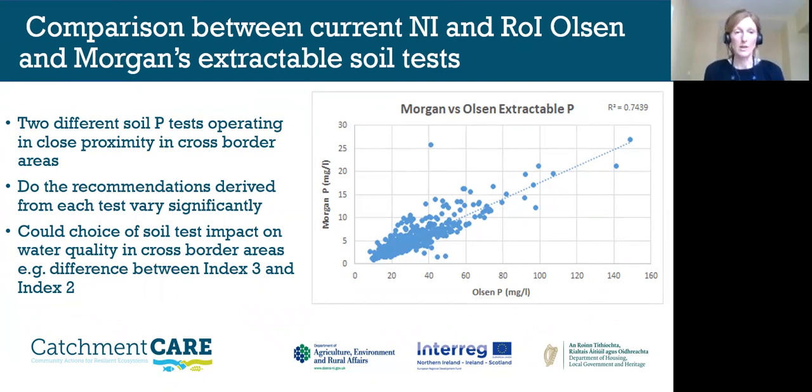So we're trying to see what impact this might have on water quality and what impact this may have for farmers in border areas where, depending on what soil test they use, what advice they are given and whether they apply soil P and how this impacts on water quality potentially.